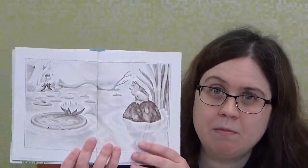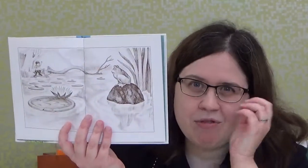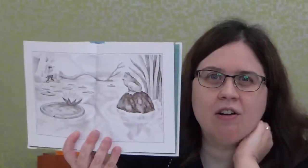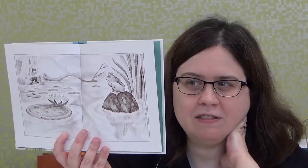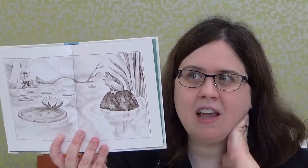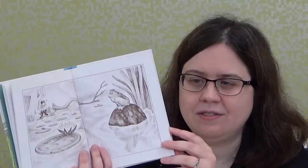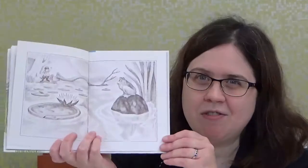Oh, take a look. It looks like the boy is really mad, and it looks like he's going to leave. Probably is tired of trying to catch the frog and missing all the time. So he's going home. But take a look at the frog. How is the frog feeling now? Yeah, the frog is feeling sad. Why do you think the frog is sad? Maybe he wants to hang out with the boy and the dog, but probably doesn't want to be caught, right?